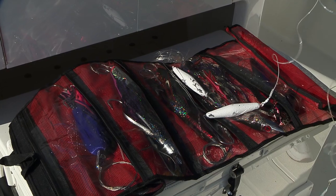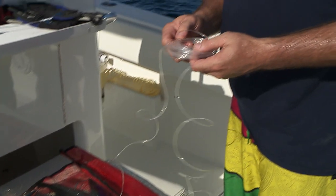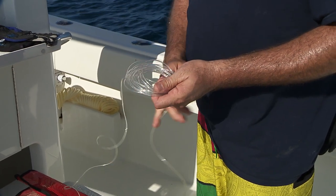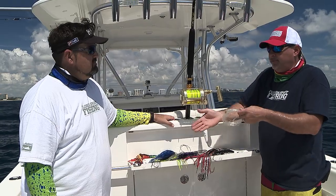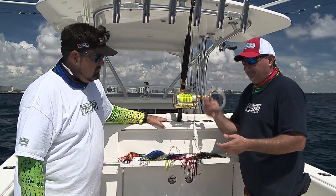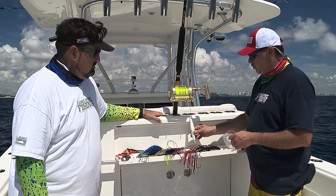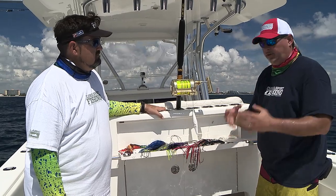So from the end of our trolling lead, the next thing we're going to add is about a 30 to 40-foot section of shock cord. This is 200 to 300 pound monofilament. Like I said, 30, 40, maybe even 50 feet, but certainly no longer than that. That is going to go in between the trolling lead and the lures themselves. And this is a big one, the lure.